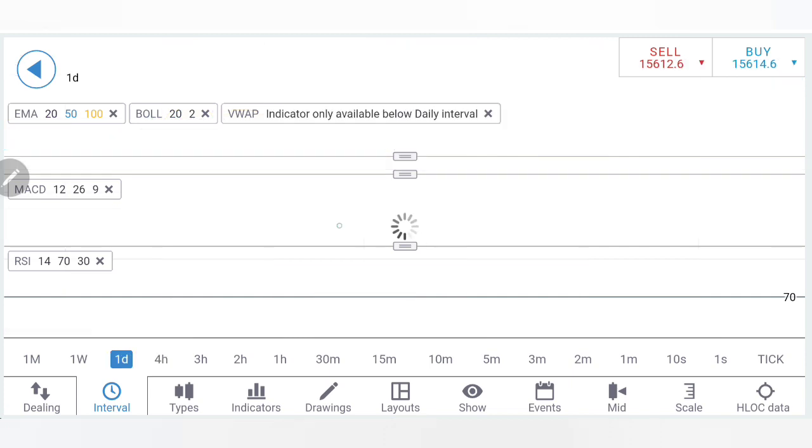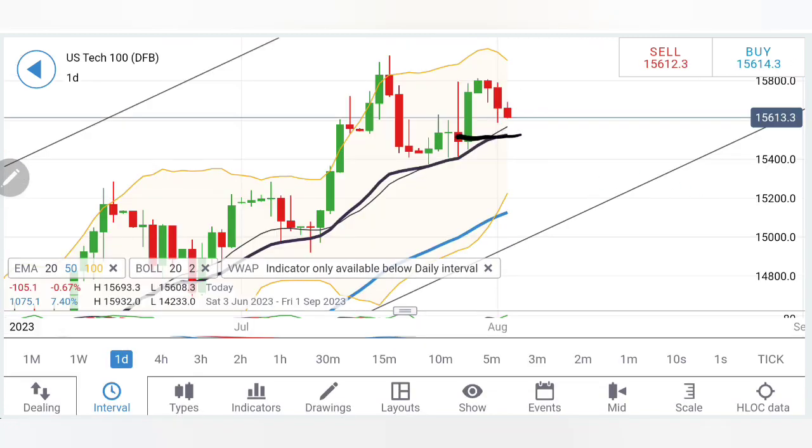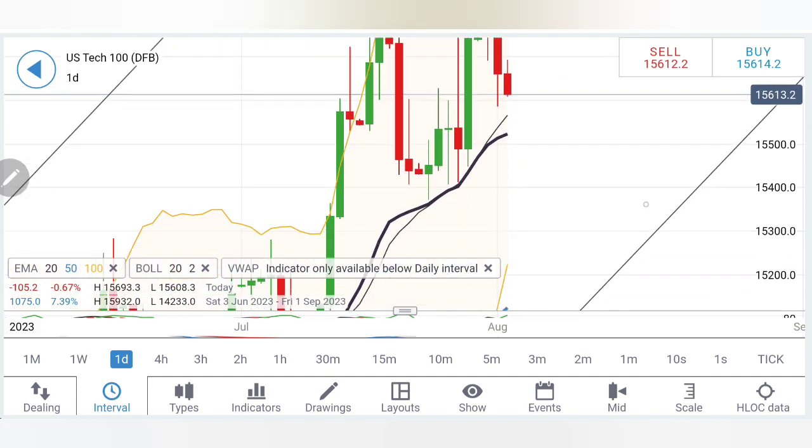RSI is also looking down, suggestive of bearishness. Coming to the daily, likewise on the daily charts, you can see it getting support here. 20 period moving average, prices were divergent from the moving average. It is trying to converge till here, which suggests that it must try to hit 15,500 levels today. Possibly it can try to hit those levels.